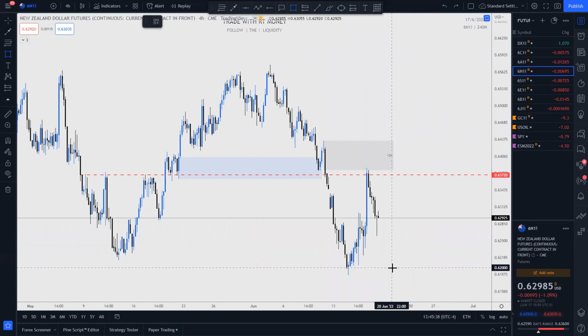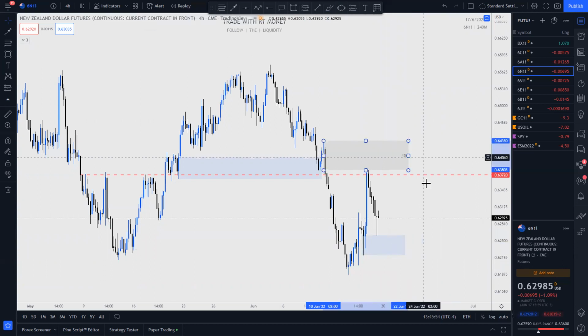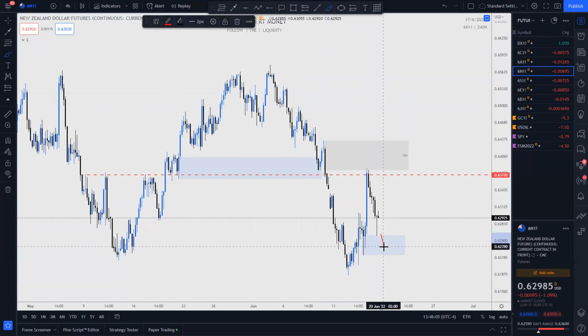So we're going to look for similar situations. If I'm going to mark this, I would mark it this way, right? I can go down to the extreme, the nitty gritty. You already know what I like. So I'm looking for price to quite possibly fill this wick, come down, mitigate further into this zone.